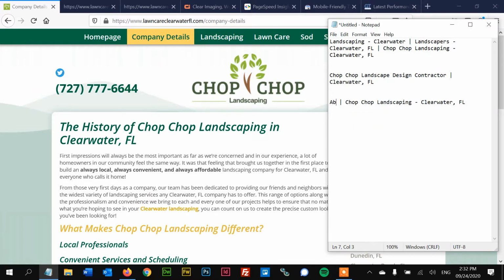about chop chop landscaping, separator, landscape design contractor based in Clearwater, Florida. So this is pretty smooth. We've got the company name in there, we've got a keyword, and then we've got location. And so you want your titles to be unique for every page.